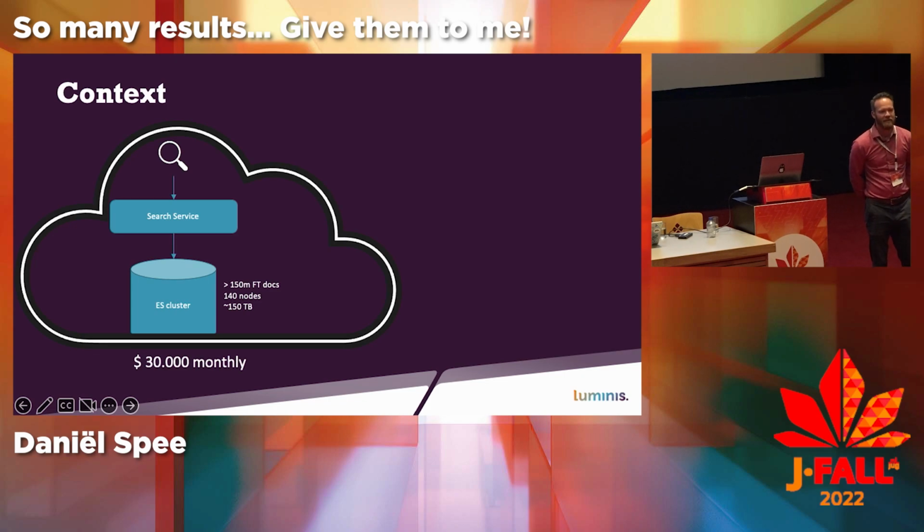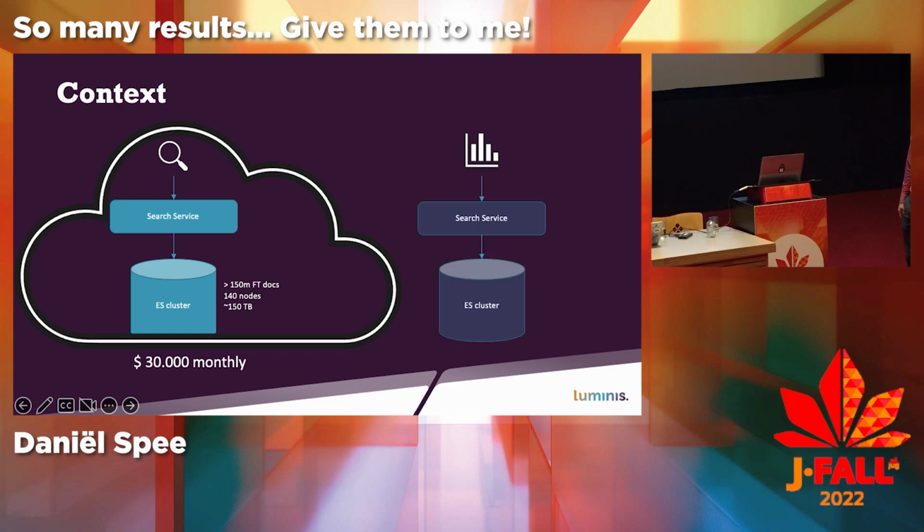But then we started to look around the product landscape, and we saw that we had some similar projects which use similar data. There was a very cool analytics application that looked kind of the same. They also had a search service and an Elastic cluster that uses exactly the same data. This one was not in the cloud yet, so we also wanted to move it to the cloud.